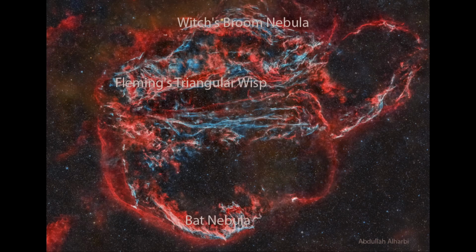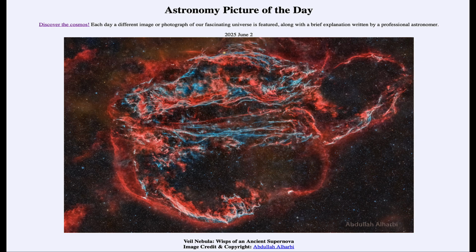So that was our picture of the day for June 2nd of 2025. It was titled Veil Nebula, Wisps of an Ancient Supernova.